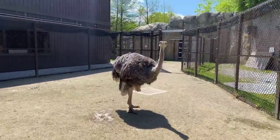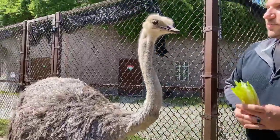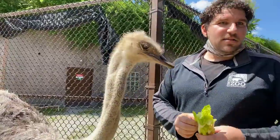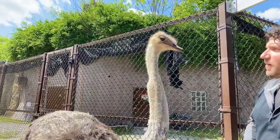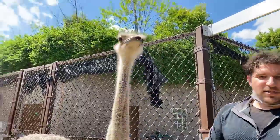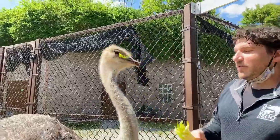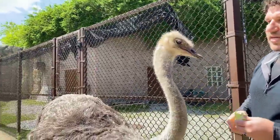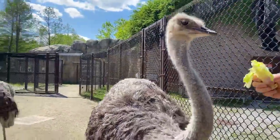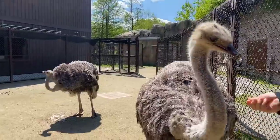Vivian asked if they're endangered. Ostriches as a whole are not. There's some different subspecies, and most of them are doing good. There is a North African ostrich that lives in the Sahara Desert up in northern Africa. Those guys are endangered from hunting and habitat loss. But there is a reintroduction program going on right now where they're breeding those guys and setting them up to reintroduce them to the wild once their habitat's a little bit safer for them.